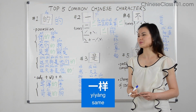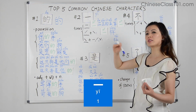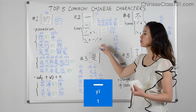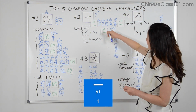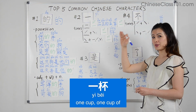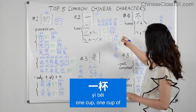Okay, when 一 is followed by the three other tones, first tone, flat, second tone, rising, third tone, down and up, 一 becomes the fourth falling tone. As in 一杯, 杯, first flat. 一杯 means one cup or one cup of. 一杯.